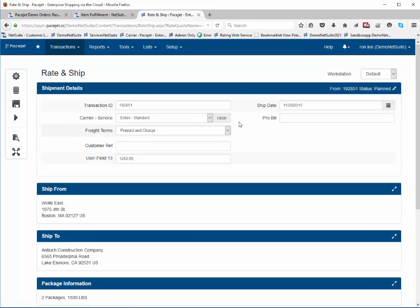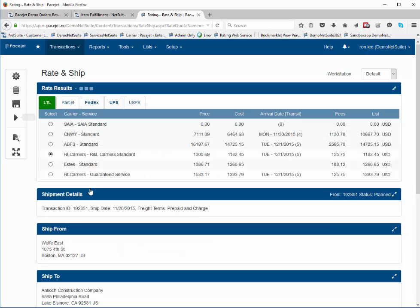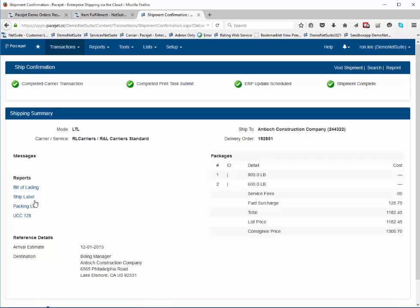Or let's say I have a reason that I want to take a closer look at my options for rate shopping across other carrier options. I can go ahead and do that. In this case, we see that R&L Carriers is cheaper. So I'm going to go ahead and let the system tell me to use R&L Carriers, and I'm not promoting any particular carrier here, just saying using visibility to find the various best options at the best time. So I've done that, processed my shipment.